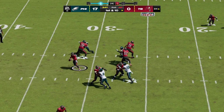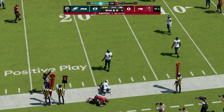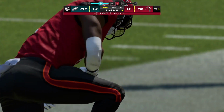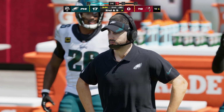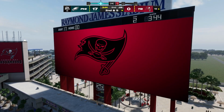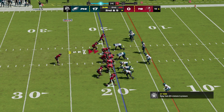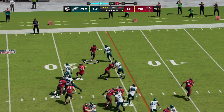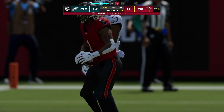Mayfield now looking to throw on first down. He completes it right side to White, and he'll go out of bounds in the red zone just inside the 20. It'll be a gain of 5, and it's 2nd down. White, he'll try the left side, and just a couple yards there down to the 17.